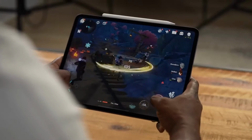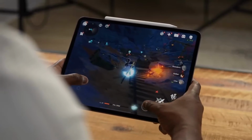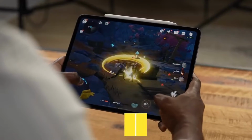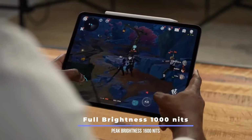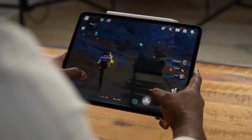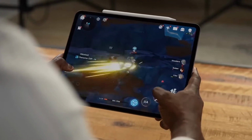Now, in terms of hardware, Apple has the Ultra XDR OLED display, which combines two OLED panels together, if you will, giving you a max brightness of 1000 nits and peak brightness of 1600, which is really bright for an OLED display. So that's really nice to see, which means your images look great, your games look fantastic. You get that OLED brightness on this device.